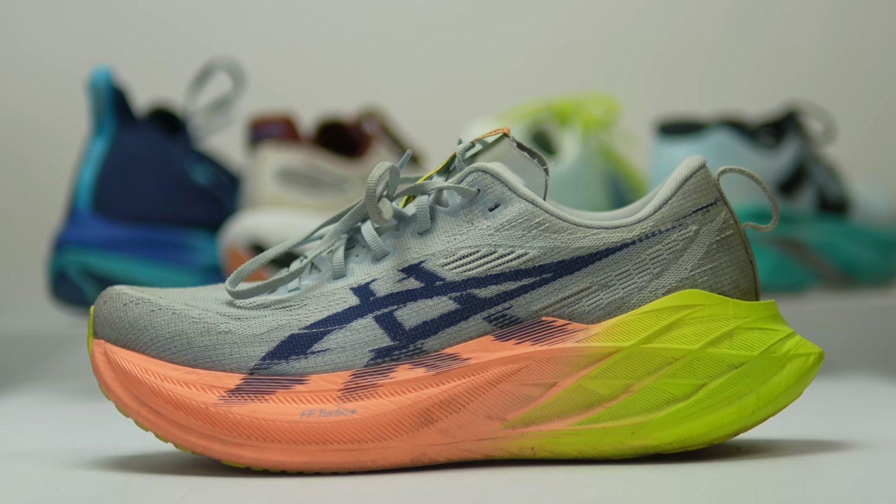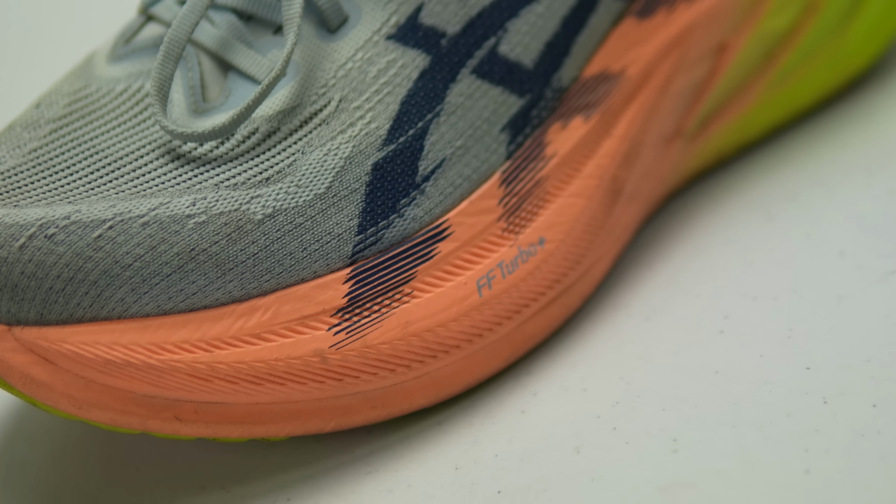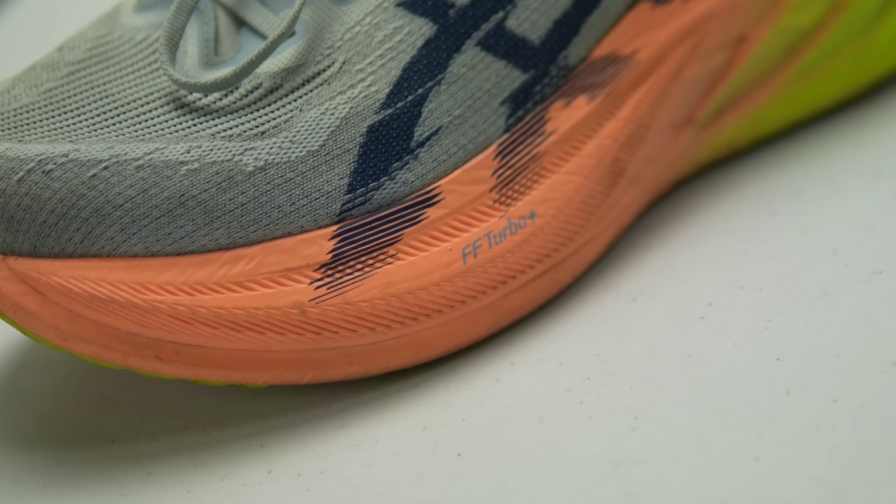It's got a big helping of FF Turbo Plus, the newest version of ASICS Racing Superfoam, and it's got a layer of FF Blast Plus on the bottom to help it stabilize without the use of a plate.